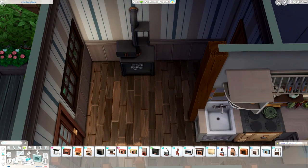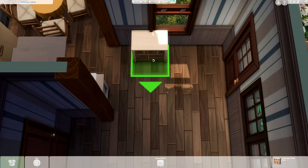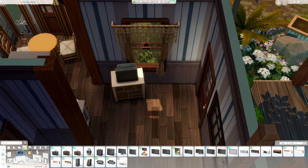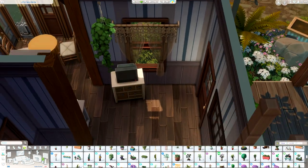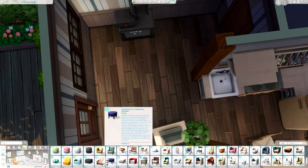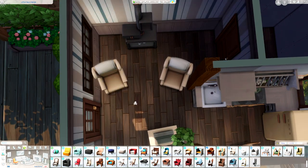Unfortunately, I couldn't put a normal fireplace in this house. I was a bit frustrated because it's so annoying that the only small fireplace that we have is this one from Eco Lifestyle. The other ones are just too big, especially in a small house. They are so big that you cannot fit them in the house, and that's a bit annoying to me. But I used this one.